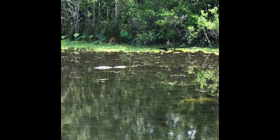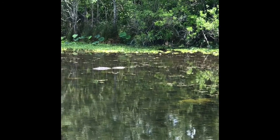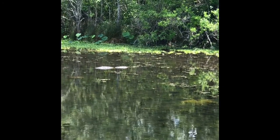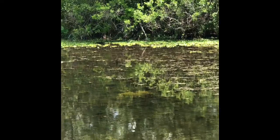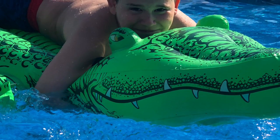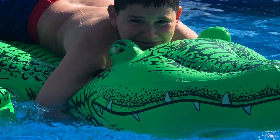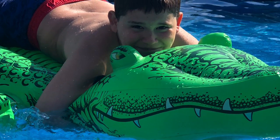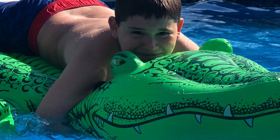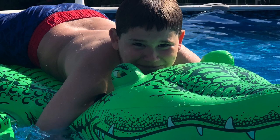Okay, we're back at the nature reserve, and we found an even bigger alligator. And he's in the water, and he's staring directly at a bird over there that's been making some noise. We think he's probably thinking about eating him. Is Micah sitting on an inflatable crocodile or alligator, and how can you tell? If you said crocodile, you're right, because its mouth is closed and you can still see that jagged, toothy smile.